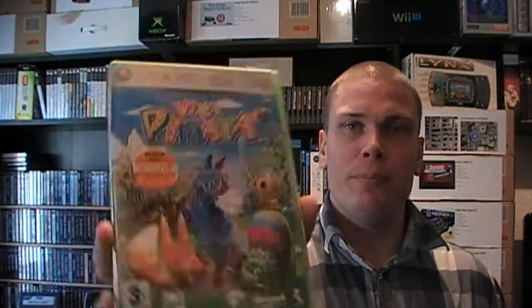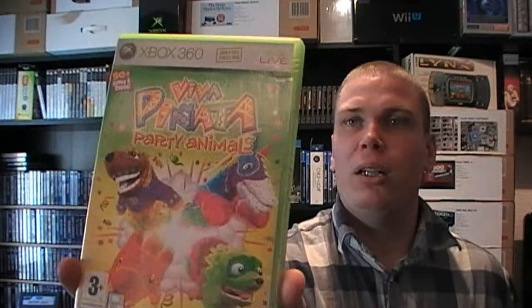Some Xbox 360 games. Viva Pinata, Viva Pinata Party Animals. The Viva Pinata series looks like pretty good games, pretty colorful and happy games. I have not tried these yet, but they look cool.